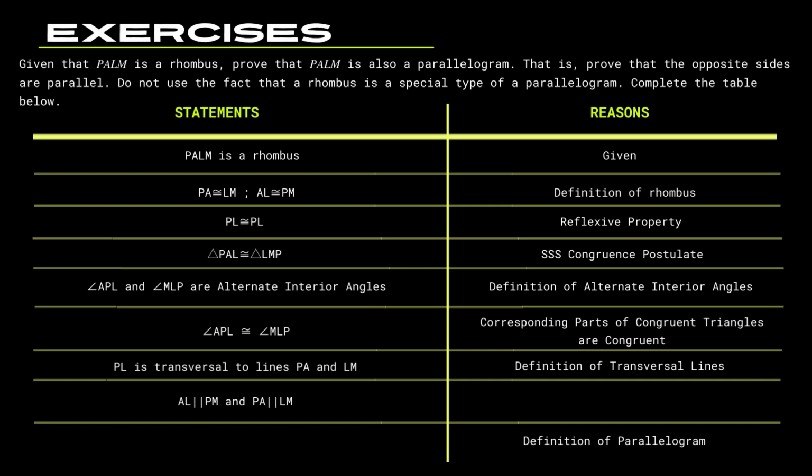The next, we are given statement 8, which is AL is parallel to PM and PA is parallel to LM, which I think is from statements 5 and 7. That gives us, if angle APL and angle MLP are alternate interior angles and PL is transversal to lines PA and LM, then AL is parallel to PM and PA is parallel to LM, which is by the theorem: if two lines are cut by a transversal, and the alternate interior angles are congruent, then the lines are parallel. Meaning, for our reason 8, we'll have transversal, alternate interior angles are congruent, then lines are parallel.